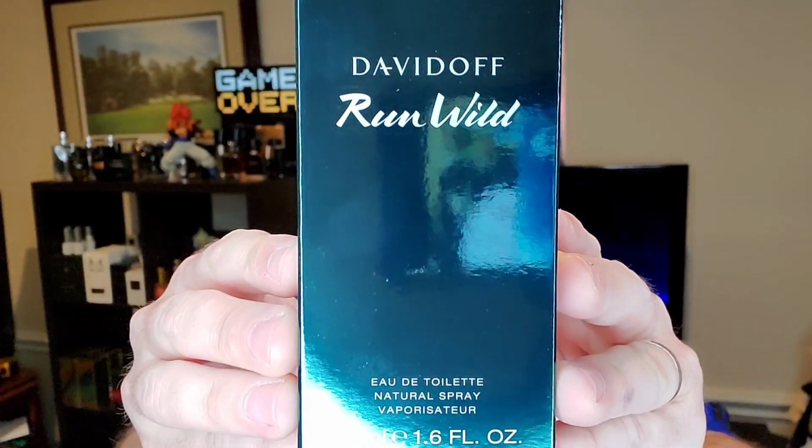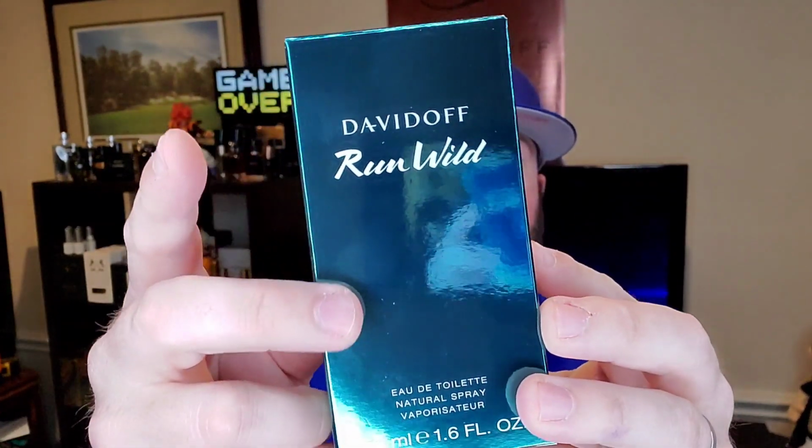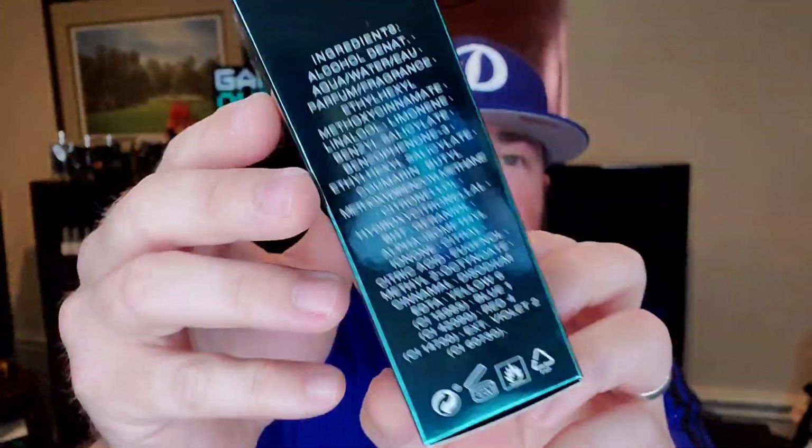Alright guys, so Davidoff Run Wild. First and foremost, let's cover this presentation. I do have the box right here. I have started to keep the boxes for storage purposes. Standard Davidoff stuff has that real shiny color, very plain. Name of the brand, name of the fragrance, size and concentration, batch code information, UPCs. Nothing real special going on with the box.